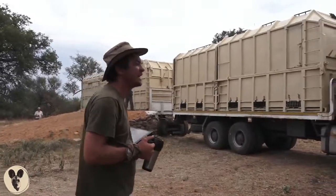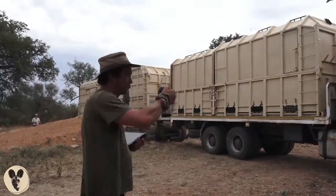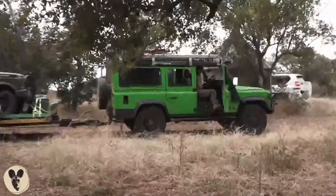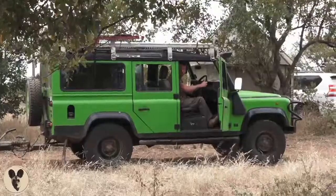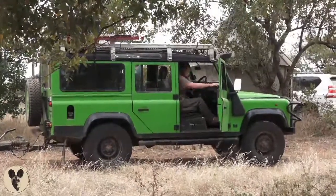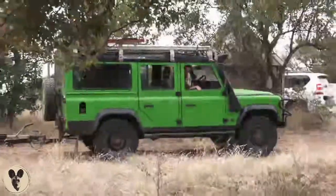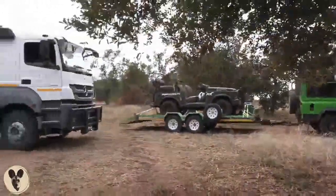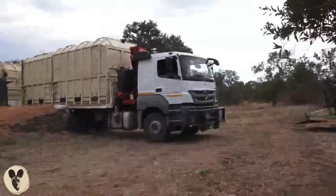We need to move the Landy back or behind that knob thorn. Okay.